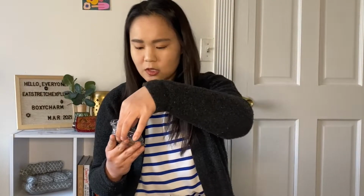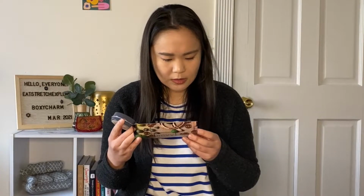It is the wet brush cleaning system with silicone scrubbing pad from Lavish. I'm not sure how to pronounce that. And this one is 1.05 ounces or 30 grams. And then let me see what the card here says.